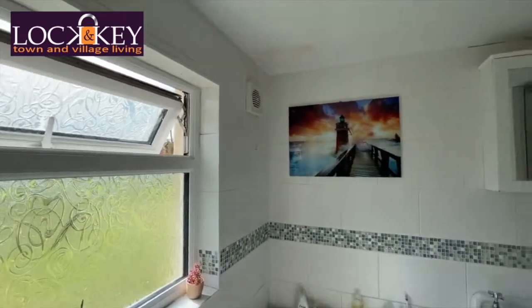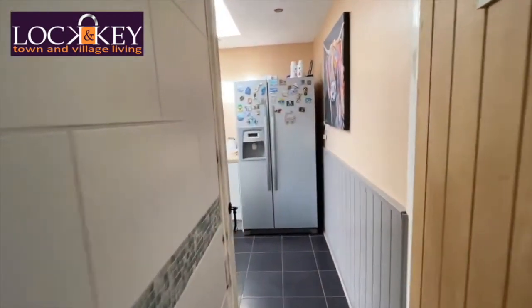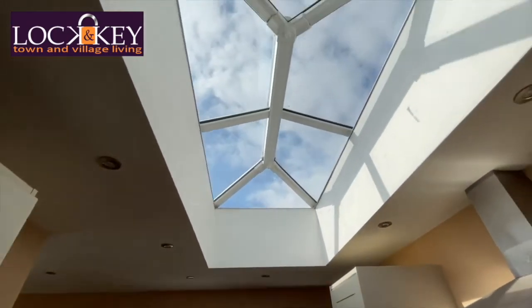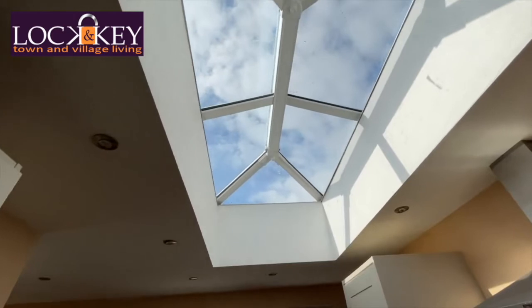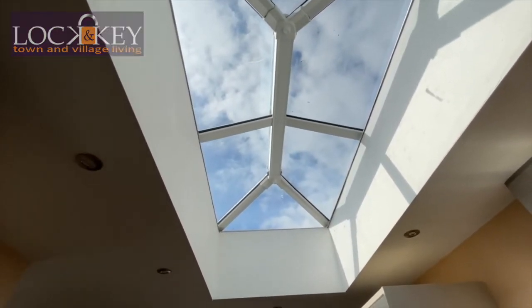Extractor fan just there in the corner. So all in all, very good. So coming out the bathroom, coming back into this, which has to be one of my favourite rooms. I'm just going to leave it there. I hope you've enjoyed the tour so far. That's the ground floor done, guys. What we should do, let's take a look and explore upstairs just to finish off the property inside.